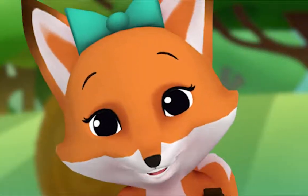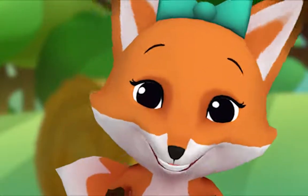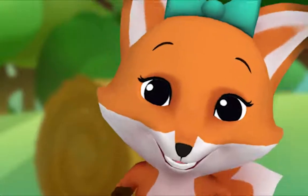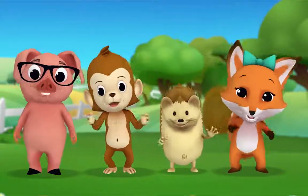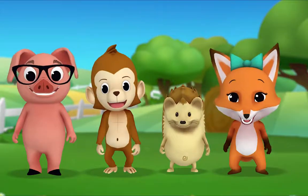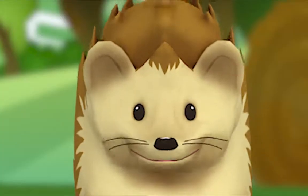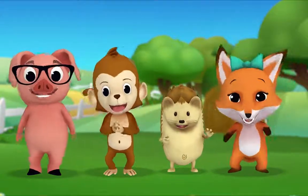And on his farm he had a chicken, E-I-E-I-O. With a cluck cluck here, cluck cluck there, here a cluck, there a cluck, everywhere a cluck cluck. Moo moo here, moo moo there, here a moo, there a moo, everywhere a moo moo. Old MacDonald had a farm, E-I-E-I-O. Okay, Hedgehog, you choose the next animal. Old MacDonald had a farm, E-I-E-I-O.